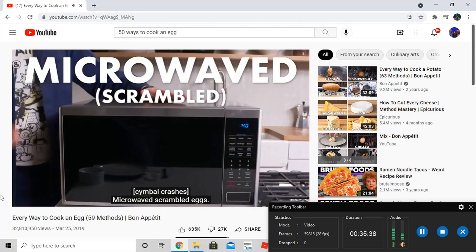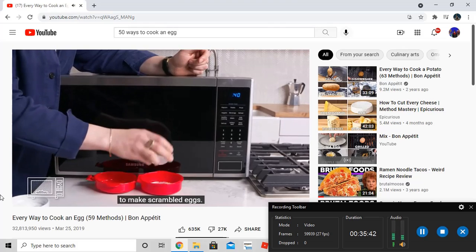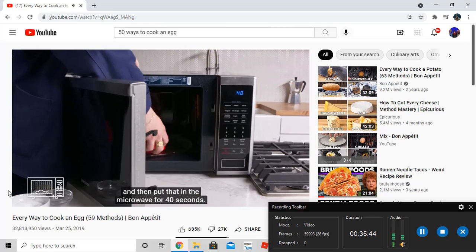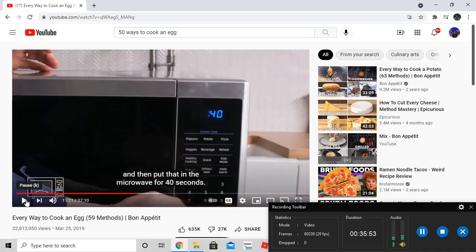We're going to use this little egg holder to make scrambled eggs. Oh, no. This might have been how I ate them when I was little. I don't remember that much because that was back at the old house. Yeah. Wait for 40 seconds.